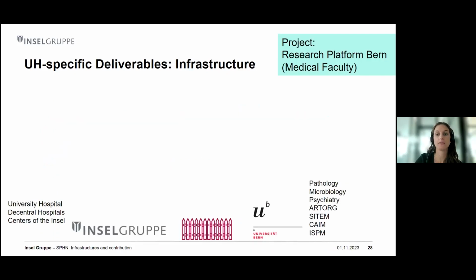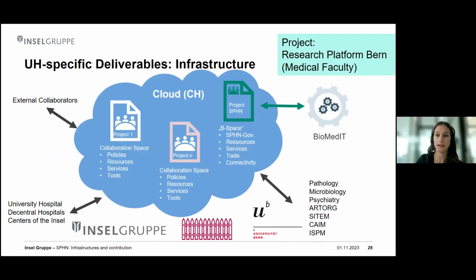And the last deliverable is one which is done by the medical faculty in Bern. They want to build a research platform, because at the moment we really have problems sharing the identified data from the Insel with our researchers from the university, as the people from the university have problems entering the systems within the Insel. And Bern actually decided to make a cloud-based infrastructure where there will be several collaboration spaces, in which you can work together and share the data with externals.